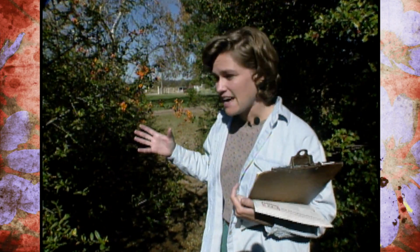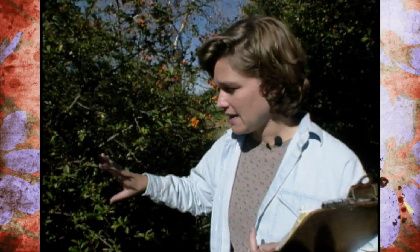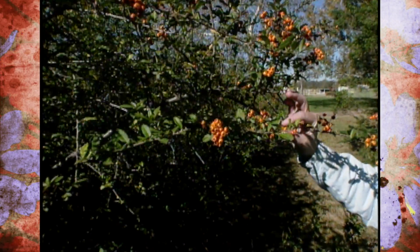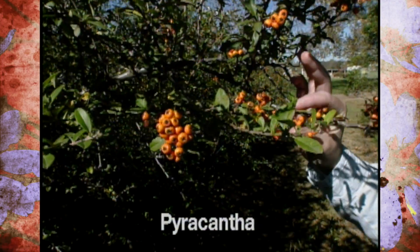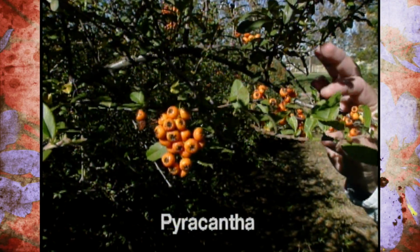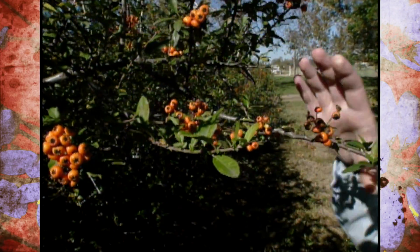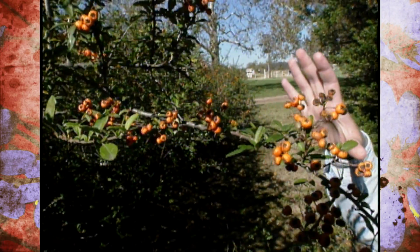The first one today is the Firethorn or Pyracantha, and you'll see here it has beautiful orange berries, and these are what are attractive to birds during the winter. These are great food for all kinds of birds, and they're also a nice show in your yard with this orange color.